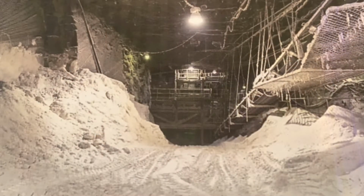Today, most salt is mined in vast underground mines. This one is under Lake Erie near Cleveland, Ohio. These are where great inland seas evaporated, leaving salt behind. The same thing is still happening today in places like the Great Salt Lake in Utah.